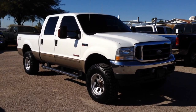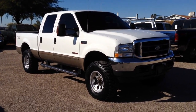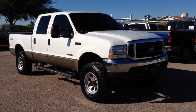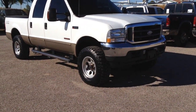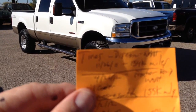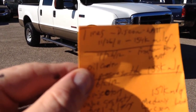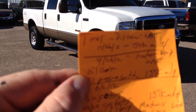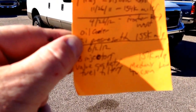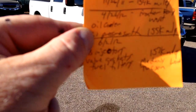We bought it directly from a Jim Click Nissan trade-in, and when we found it out there, we looked through the glove box and we found invoices for this stuff right here. It says it had tires done at Discount Tires in Washington State, 11/26 of 2011. It had, I went to Frontier Ford in Washington and got an oil cooler and oil pressure switch at 155,000 miles. And at 157,000 miles, it was in Tucson, so it drove straight from Washington here. It got 8 injectors, valve cover gaskets, and fuel filters at 157,000 miles.